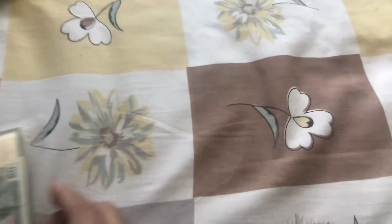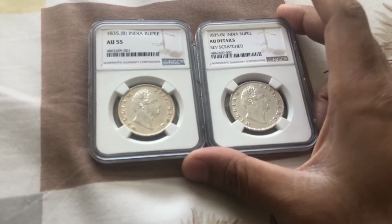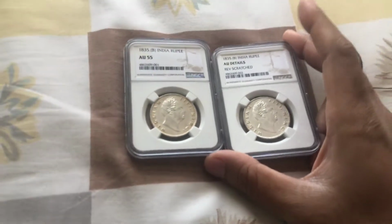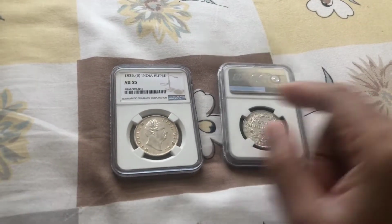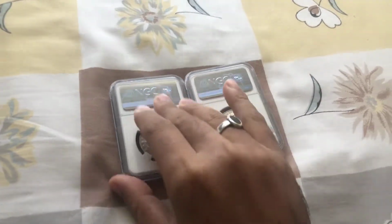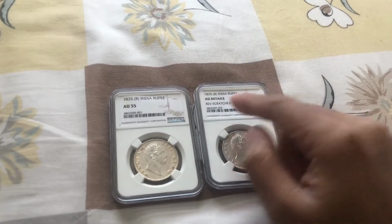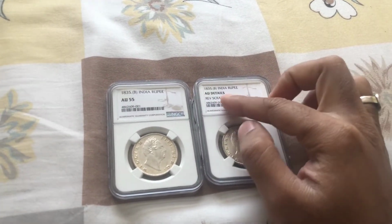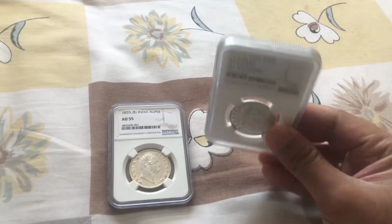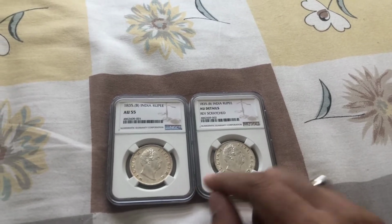And these were the notes, and I bought a couple of coins over here myself. These are, as you can see, 1835 rupees, William rupees, and I've got them graded from NGC. This one is about uncirculated 55, and this got a reverse scratched about uncirculated details. These cost me around £18 each to have them slabbed.